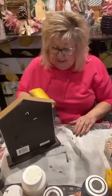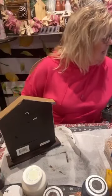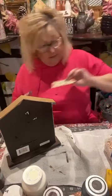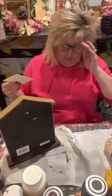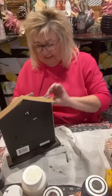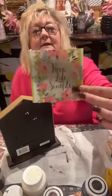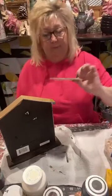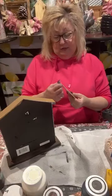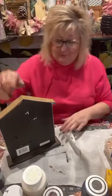And I think we're just about dry here. Let's let that cool down. And we're gonna put in our little, where's that other square carpet? There it is. Okay. This is what's gonna go inside of the frame area. It says, keep life simple. Isn't that the truth? If that's at all possible, right?